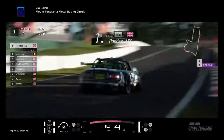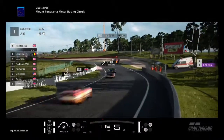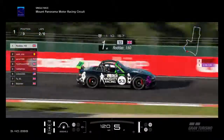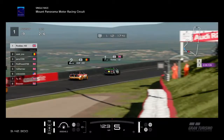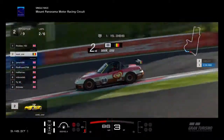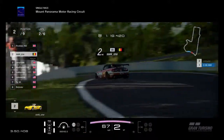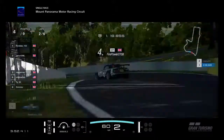But going up the climb, up towards the dipper, top of the mountain now. We have to go down the other side, down the dipper. As we go down the dipper, Rodders in the lead, still Seat 1, 2nd place. Don't make a mistake here, boys. Oh, Rodders slides out, very lucky to hold the car there. Seat 1's drifting out as well.